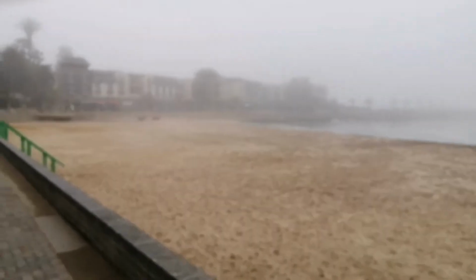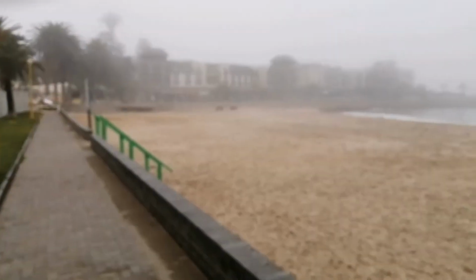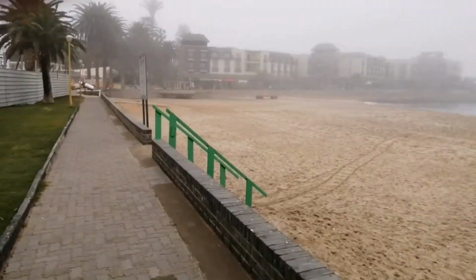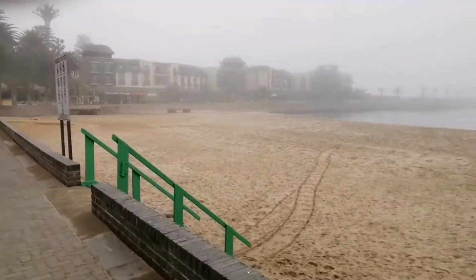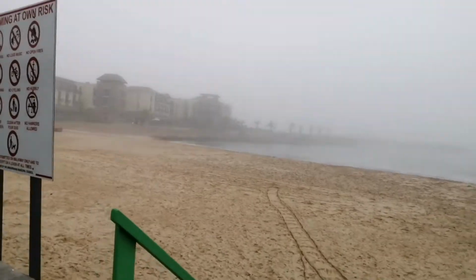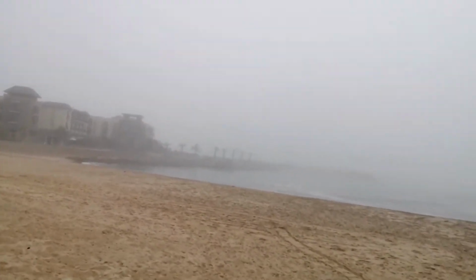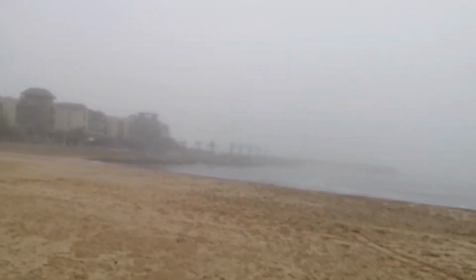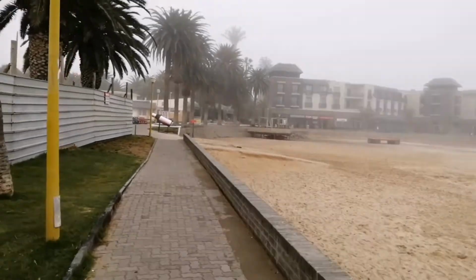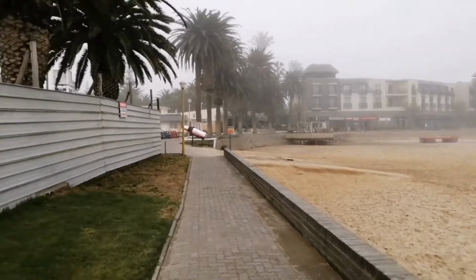But it's getting more and more foggy. I don't know why, as we come closer to this place. I expect that by this time things should be clearing, but it's getting worse. The visibility is reduced towards the end. You cannot even see the end where there are benches, where people normally get there and relax, chill down a bit. You cannot even see that area.